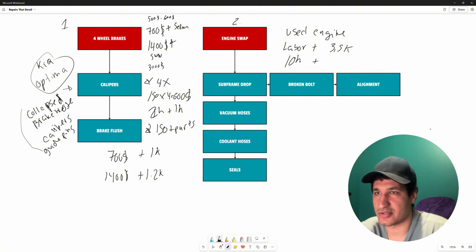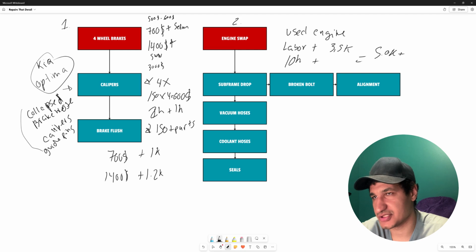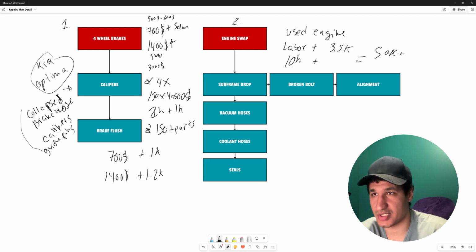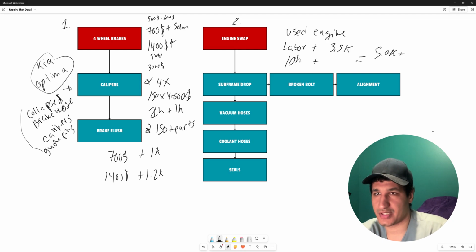Okay, so you're looking at around already, so that's almost 1,500. So 5K plus for labor and parts for a used engine. Most of the time, the cars that need an engine swap are not covered under warranty. So if it's not covered under warranty, you're not getting a new engine, because they're way overpriced. Sometimes they're as much as the car, even twice or 3 times the value of the car. So yeah, most of the time you're going to get a used engine if the customer is paying for it.